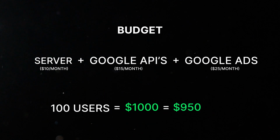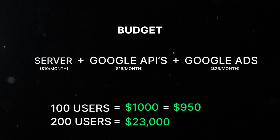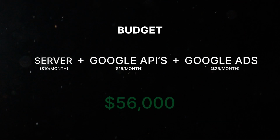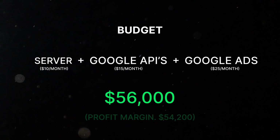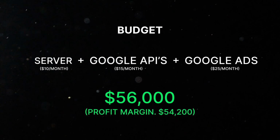This app will be particularly useful for students and its demand will increase significantly over time. Let's assume that 200 users are added every month, so that total will bring you around $23,000. However, the profit margin would be around $22,400. It's important to note that this is just testing data calculated with the help of some professional product specialists. The actual average rate for the profit would be around $56,000 with a profit margin of $54,200. Keep in mind that the scalability will depend on your individual circumstances.